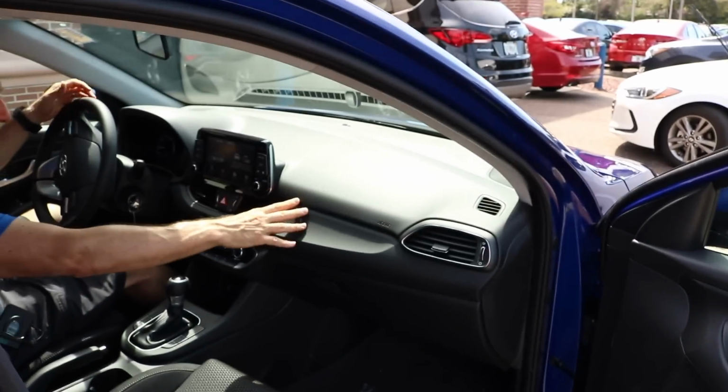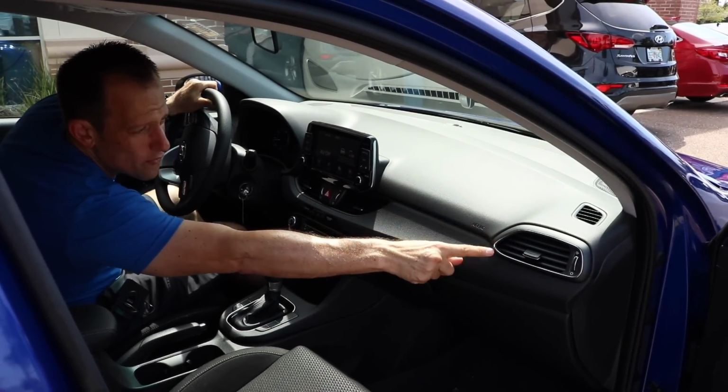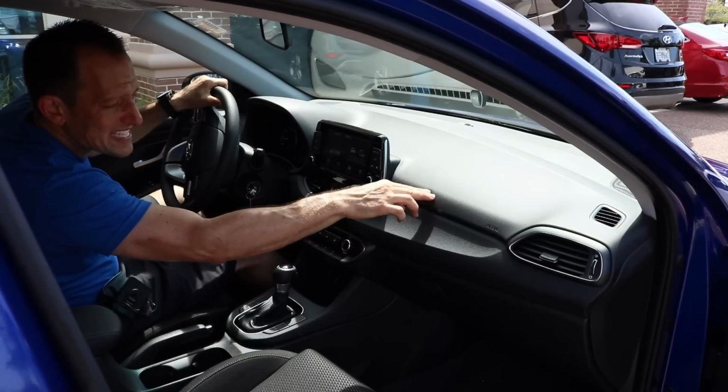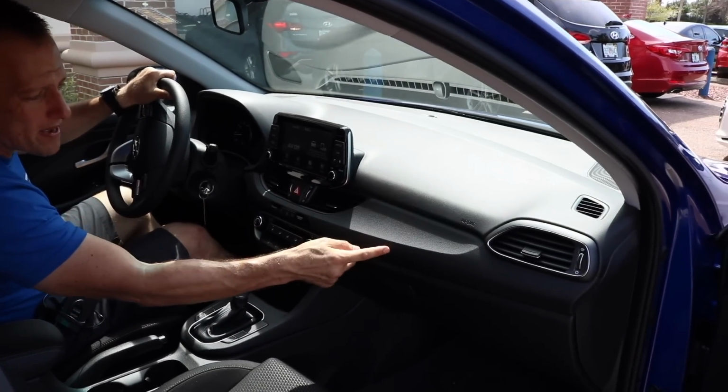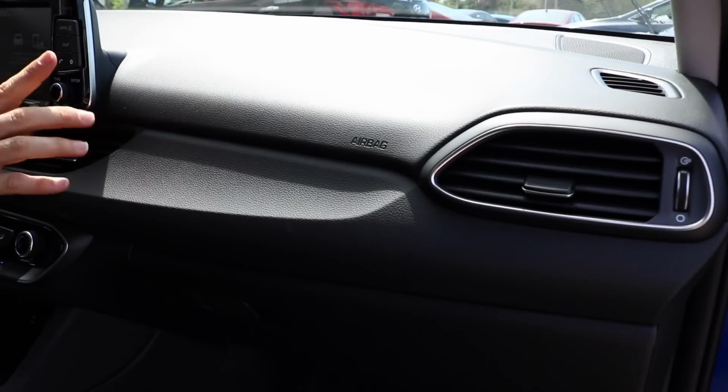As you transition into the dash, same story, lots of black, but they do bring some silver trim around the AC vents and the AC controls. And it's a soft material. This is a little bit harder, and then obviously this is going to be the hardest, but this is probably where you're going to touch a little bit more.